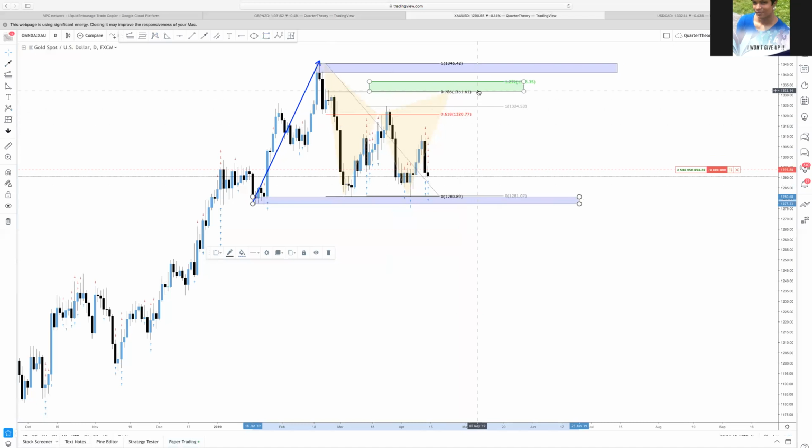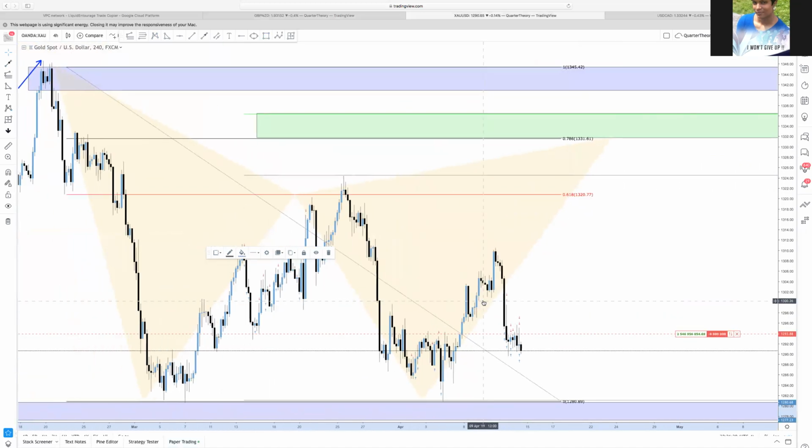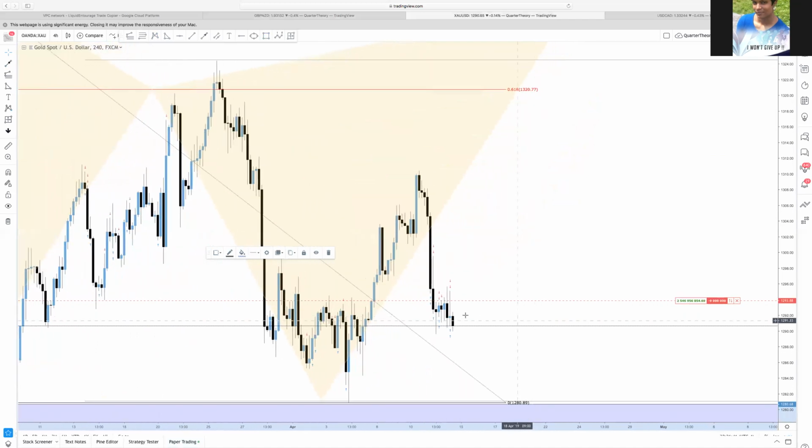our Gartley pattern. So we're looking for some actual selling, but since we're so close to the zone, I wouldn't sell into it. I'll wait for price to come down. It may take a couple of days, it may not, sometime next week, and see what it does. But if you want to catch it somehow, this area here, a lot of exhaustion in this area.